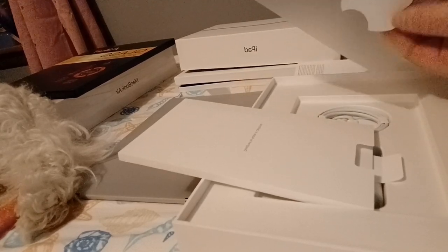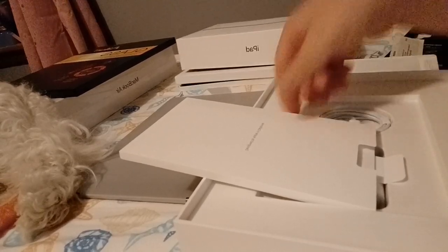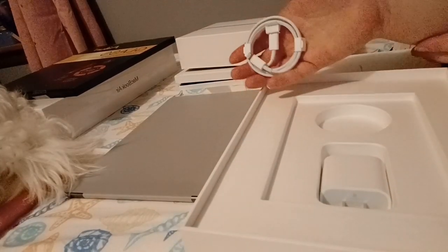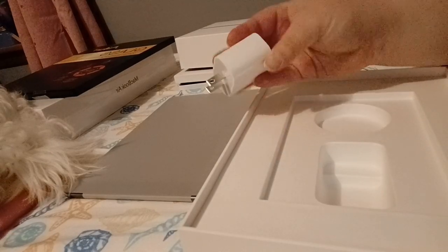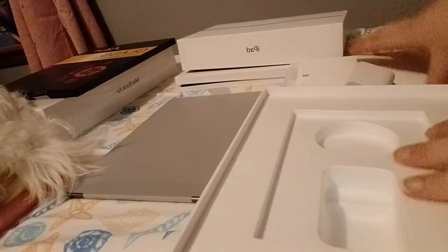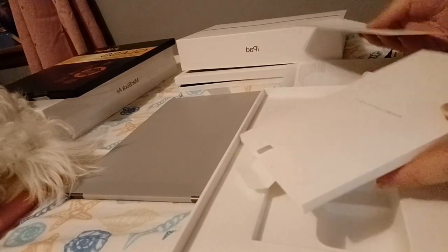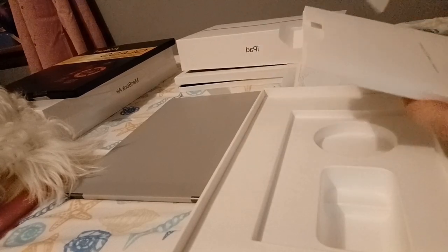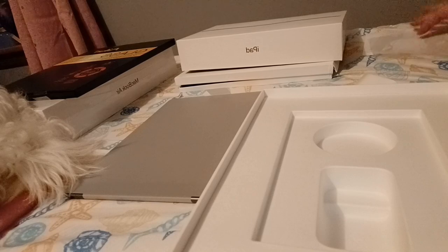I get two Apple stickers. Can y'all even see this? I can't see what y'all can see. I have y'all at a weird angle. That literally is the most simplistic packaging I have ever seen. Ever. So we're gonna go ahead and dig into this now.